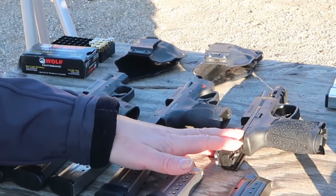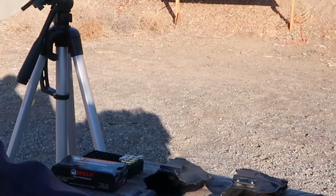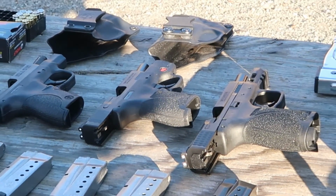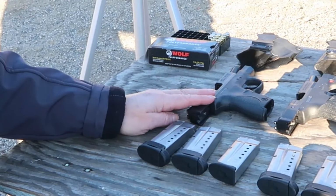The M&P M2.0 is a step up in size, allowing for less muzzle flip. It was released in, I believe, 2017. If it's a concern for you, one way to counteract the muzzle flip of an M&P Shield is to go with a ported barrel like this Performance Center.